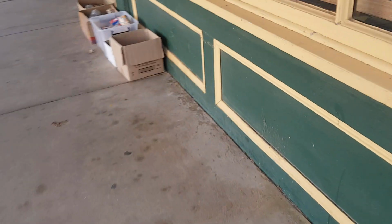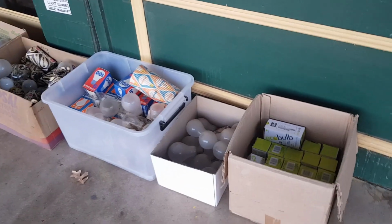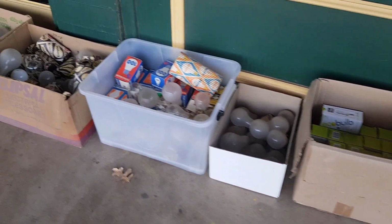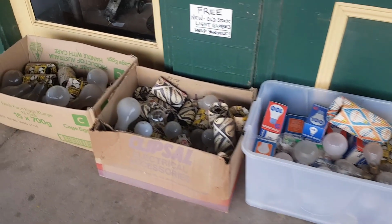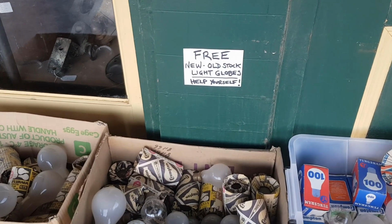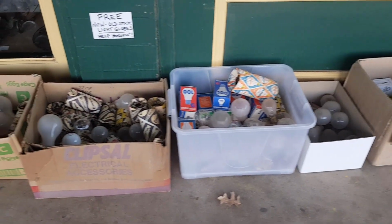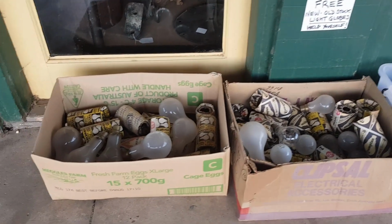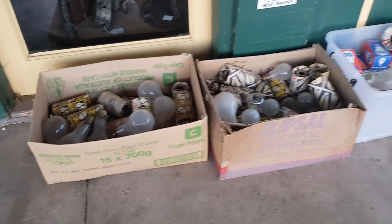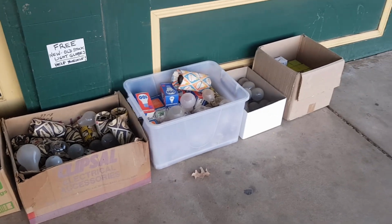And from a shed clean out I did ages ago from a deceased estate from an electrician, there was a lot of new old stock light globes. So it's pointless me keeping them. I've got more than I need, so I'll put these out for free as well. Hopefully people can find something that's useful there. I know the old incandescent globes aren't used so much anymore, but I can take them to the transfer station for recycling, but we'll see if I can give them away first.